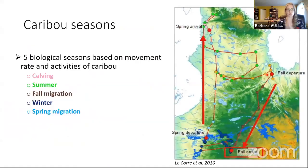So what I showed you until then were data per year, but the migratory caribou's life is shaped by the seasons. On this map, you can see the geographic range of the Rivière-au-Feuille herd, over 630,000 square kilometers in the north of Quebec. Previous studies identified 5 biological seasons. We have calving and summer range use in the north and winter range use in the south, and 2 migrations in fall and spring of about 800 kilometers each.